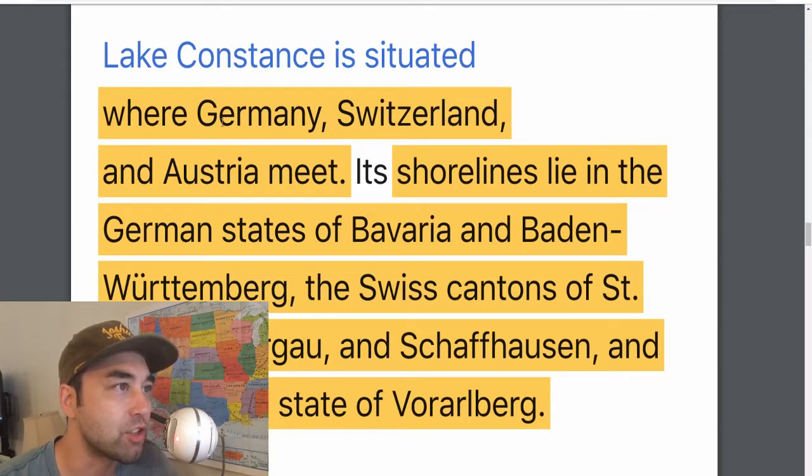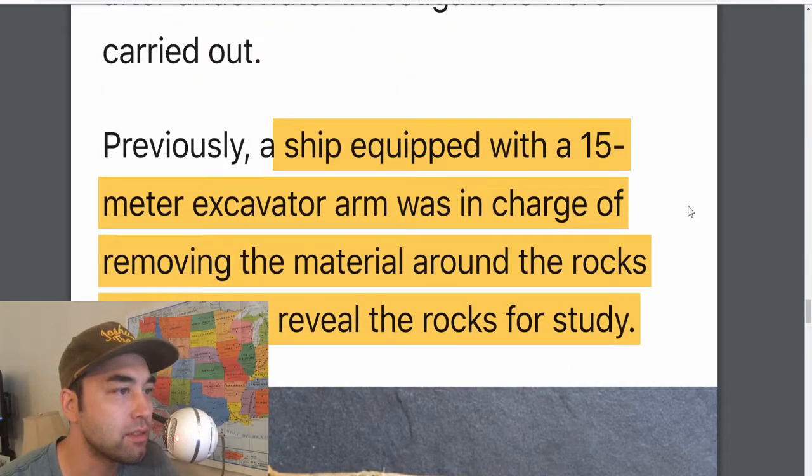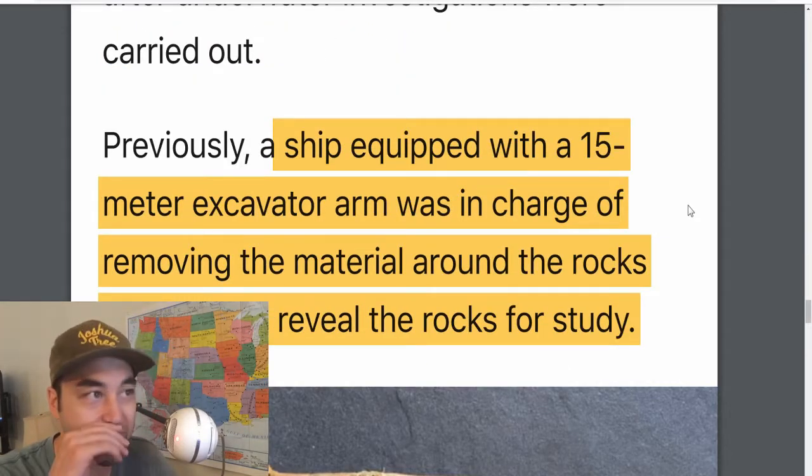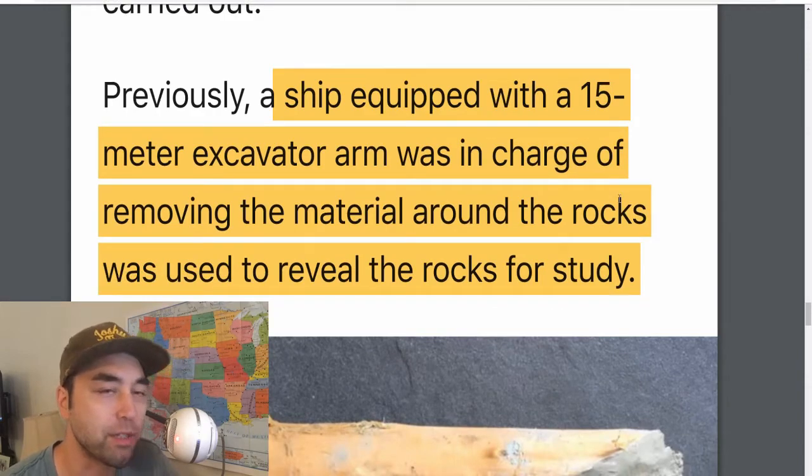Again, it's where Germany, Switzerland, and Austria meet, so it's a natural border. It serves as a very peculiar landmark for everyone who lived there at the time. When they first noticed this, a team got a ship equipped with a 15-meter excavator arm, and it started removing some of the material around the rock. There was a lot of wood and a lot of debris around them.